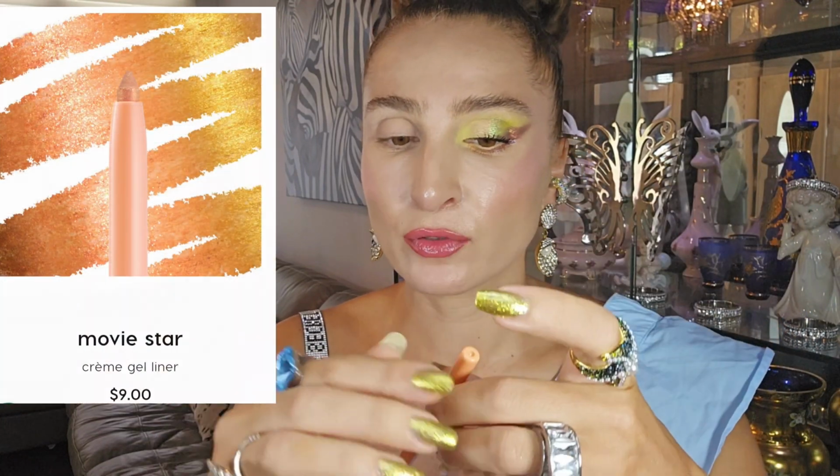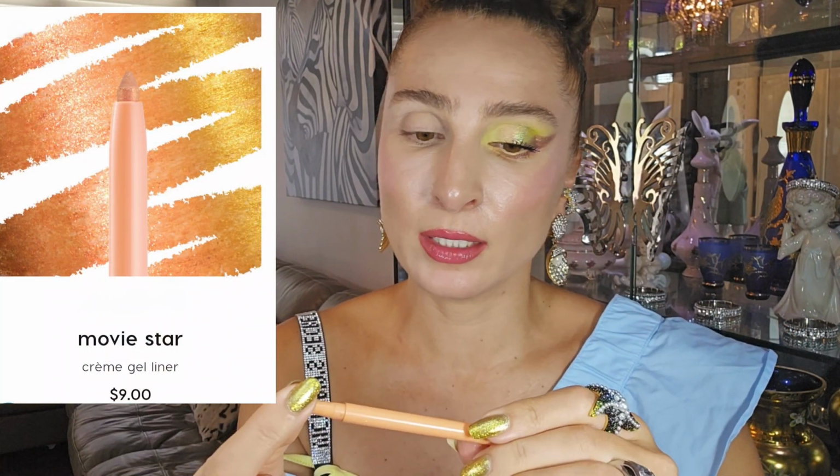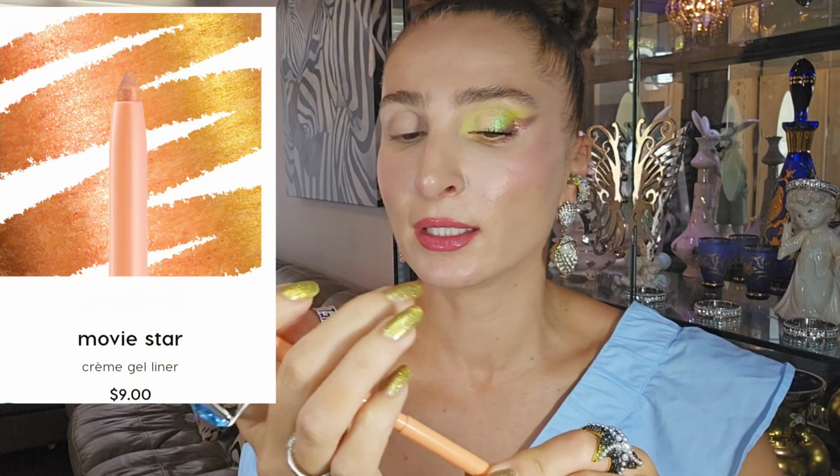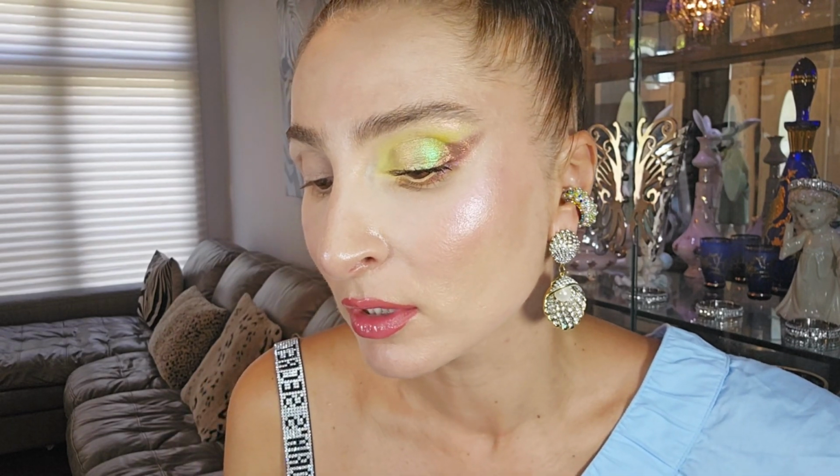So what I used is the liner from Colourpop. I don't know the name, it's gone. This is the multi-chrome one, the only one with that orangey color. So, and that's it. Look at this beautiful color story. It really takes my heart away. Honestly, I love it. Let me know if you like this look. So let's create another look.